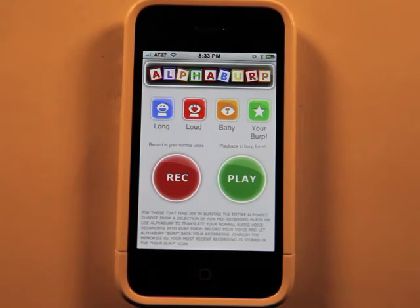So Alpha Burp is inexpensive, and it's just a fun way to relive your childhood of creating sentences while burping, because if you're like me, you can't pull that off anymore for whatever reason.